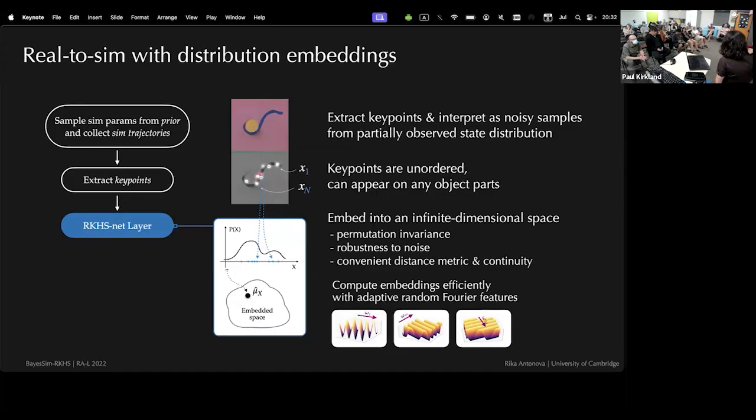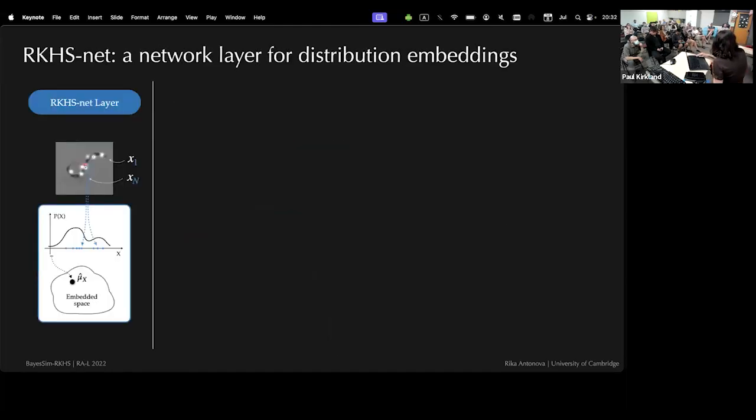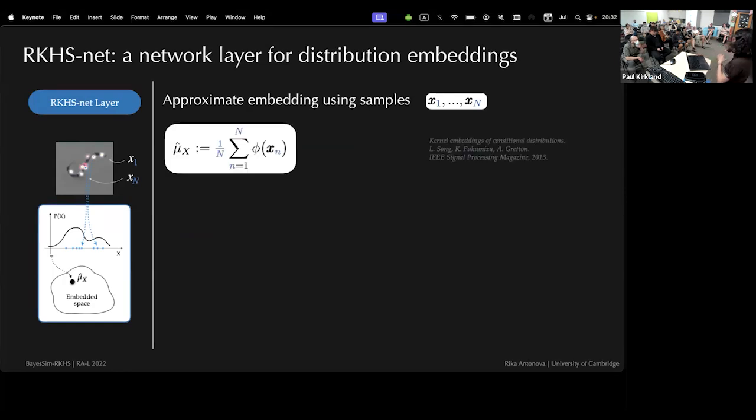And so the overall framework basically allows us to keep this network layer completely differentiable. We put in this random Fourier feature representation as a differentiable and adaptable representation that can be incorporated into any pipeline. The idea here is that we will approximate this embedding using the samples. Our samples in this case are the key points that are just outputs of the tracking method that we use.